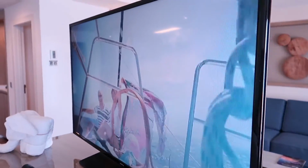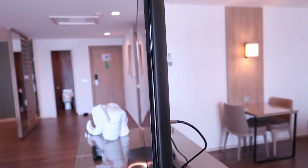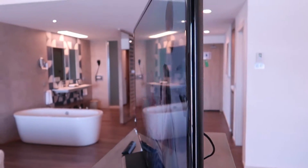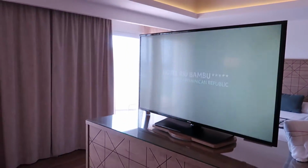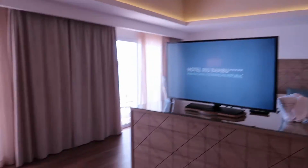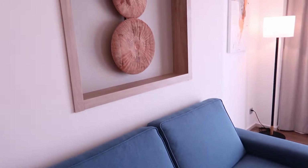So here's the TV here. And there's the sitting area, and if you take the TV, it actually flips right around and becomes a living room now. So there's your TV while you're hanging out and sitting on the couch here, which actually opens into a sofa bed too. So there's an extra bed, which is I think a queen or double-sized bed here, if you want to sleep another group of people or kids.